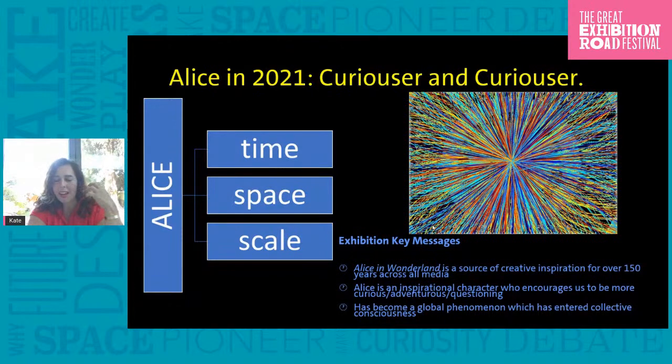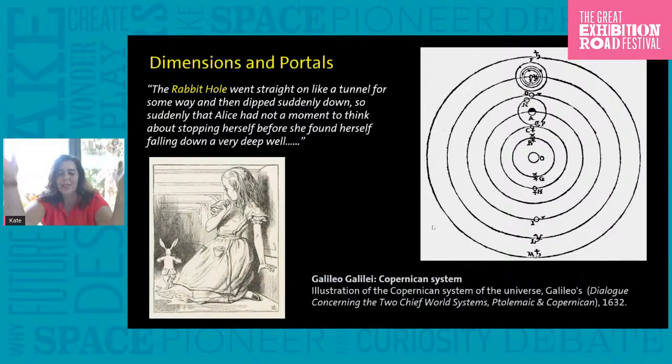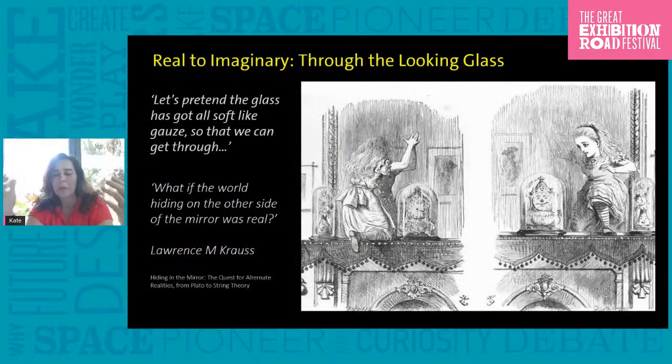This is something that I started from developing: a sort of immersive theatrical exhibition that moves through time, moves through space, and is an exploration of scale, thinking very much about the ideas in the books to do with dimensions and portals, that sense of falling down the rabbit hole or stepping through the looking glass in the second book. So Alice's Adventures in Wonderland and Alice Through the Looking Glass. The looking glass, that idea of stepping through a mirror to a world on the other side.